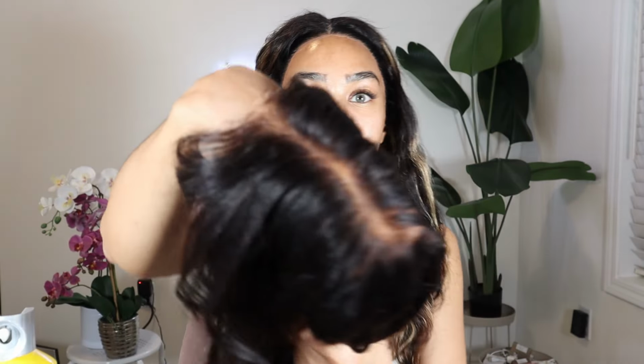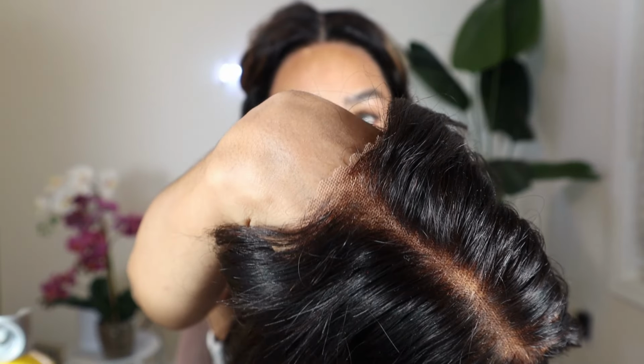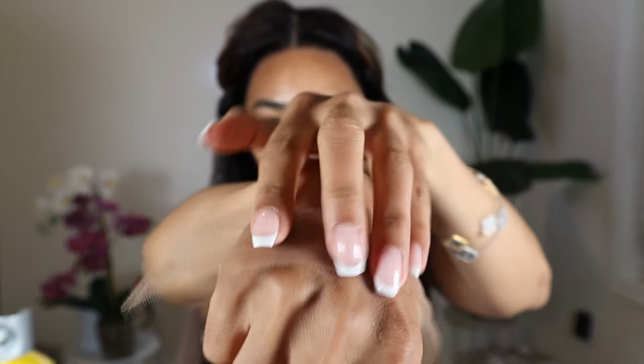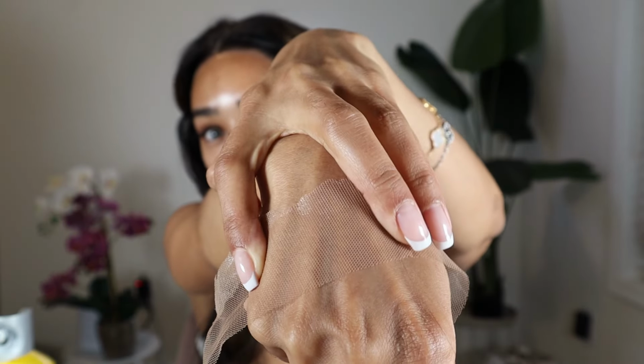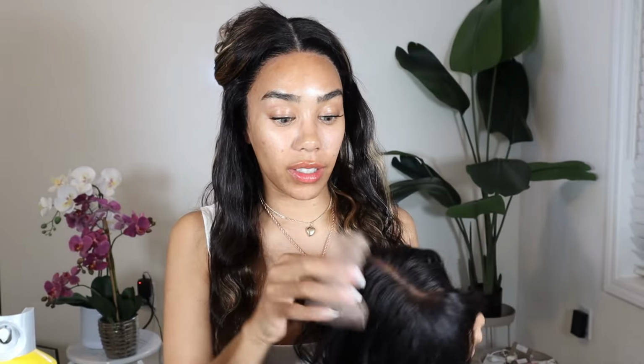I can feel the difference in lace. I can probably even show you. Okay, see, you can see the lace a little bit there. This is the lace of the wig that I just bought. I don't know, I feel like she's more sheer. I can just personally feel a difference.